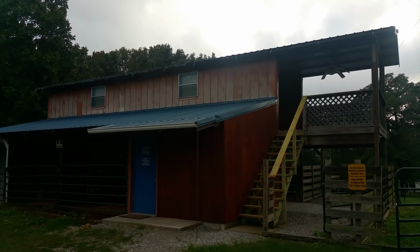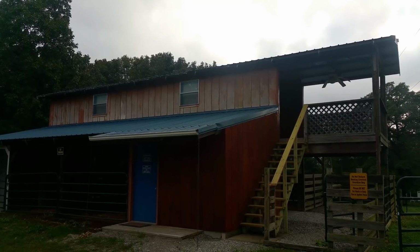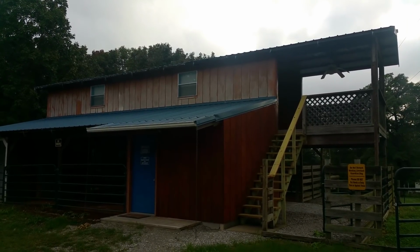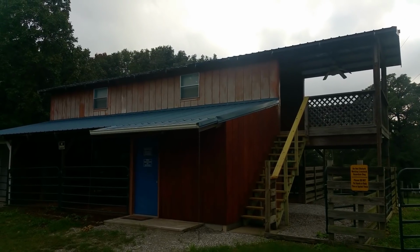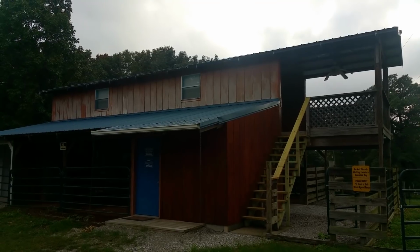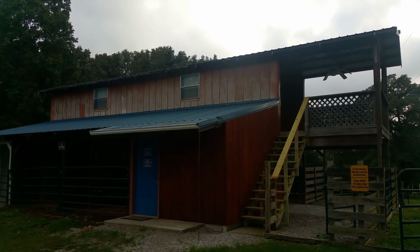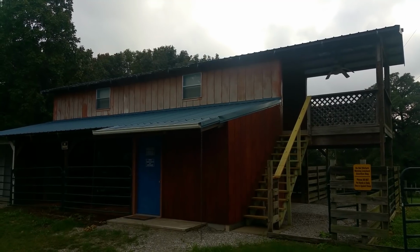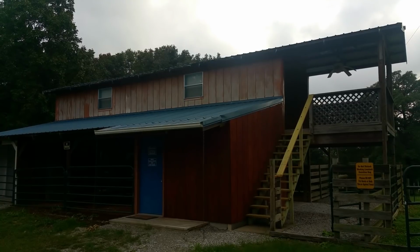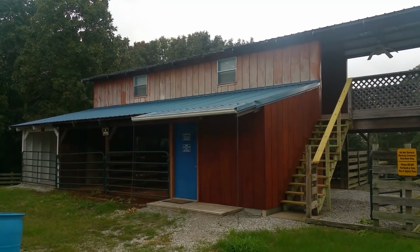And there are also multiple electrical outlets throughout this building. So from this view, you can see the balcony area where we was filming from just shortly ago. The balcony area is approximately 10 foot by 14 foot. And I don't know if you can see from here or not, there's a large picnic table there with a ceiling fan. And this is a great area to be able to have grandma and grandpa, friends or family, to view the riding arena and the activities of the kids.